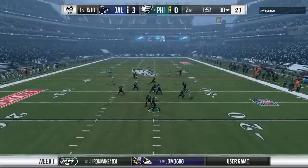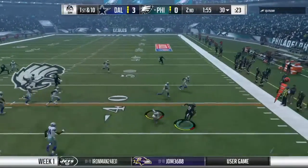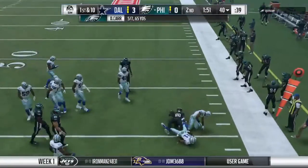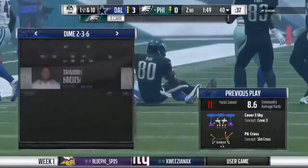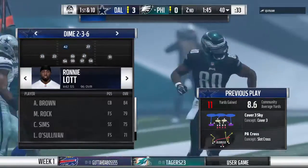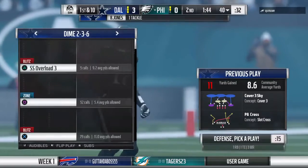They go play action here on 1st down. And he finds a man on the crossing route. And down he goes, but he takes it up to the 40. 11 more on that one and another 1st down. I like that one, partner. They go back-to-back with excellent gains.